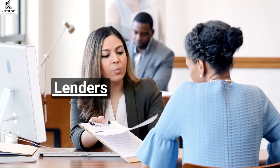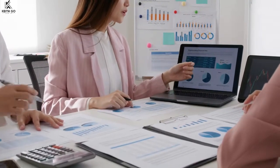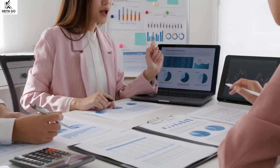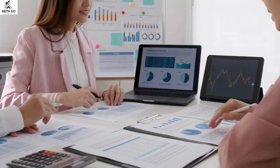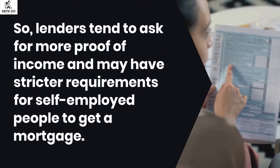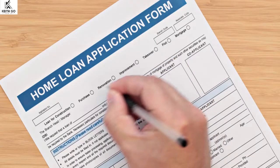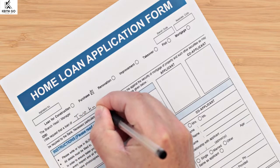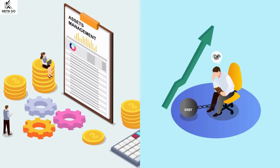Lenders who hand you hundreds of thousands of dollars to buy a house really want to make sure that they'll get repaid, and people who are self-employed tend to have less stability in their income, especially at the beginning of their business. So, lenders tend to ask for more proof of income and may have stricter requirements for self-employed people to get a mortgage. You still fill out the same application, and they look at the same data as a non-self-employed applicant, like your credit, your assets, your debt, and your income.